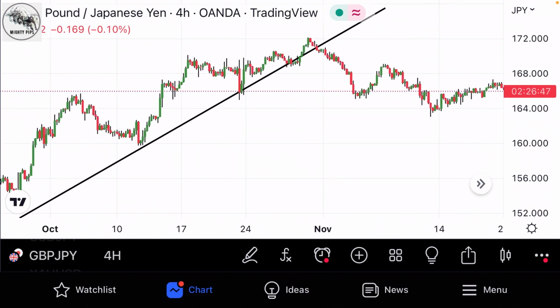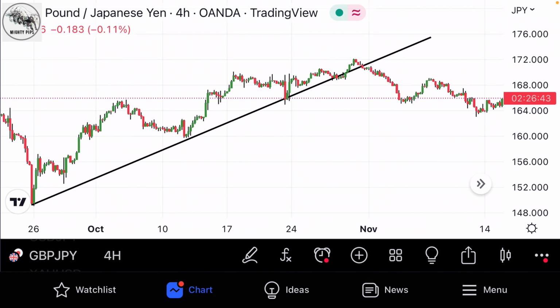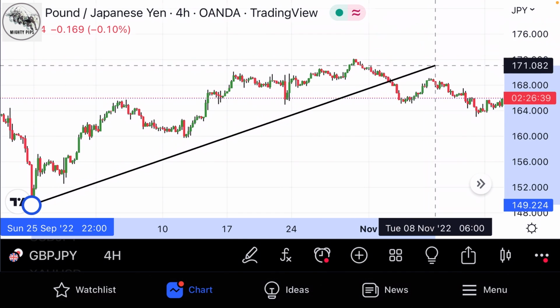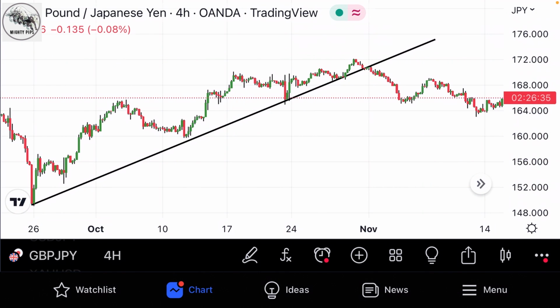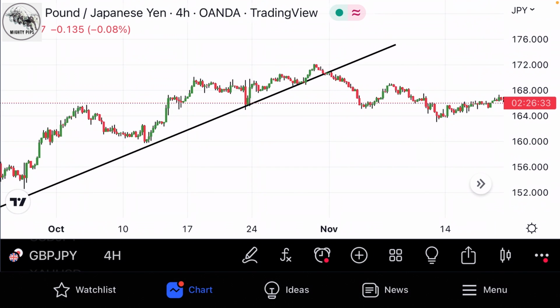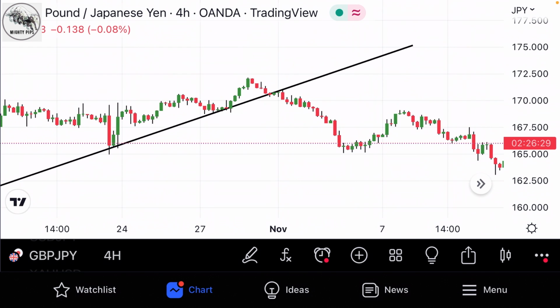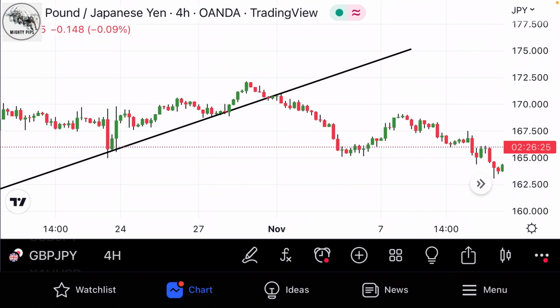Okay, so this is the same trend line we've drawn on the daily chart. We've come down to the 4-hour chart. Don't be shy to, you know, adjust your trend line just to fit. Okay, so what you want to do is wait for a trend line break, like this area here. This area was an area where the trend line was broken.